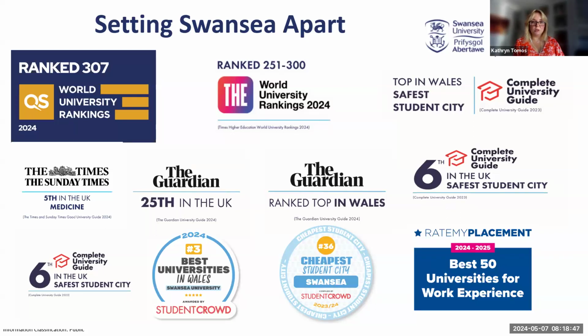And possibly most crucially, we have got a really good track record when it comes to placing students in employment after their studies. I think for most of the students that you're counselling, their end goal is to get a good job at the end of it. And we absolutely do everything that we can to prepare students for that. So we'll move on, as I know that that is coming up.